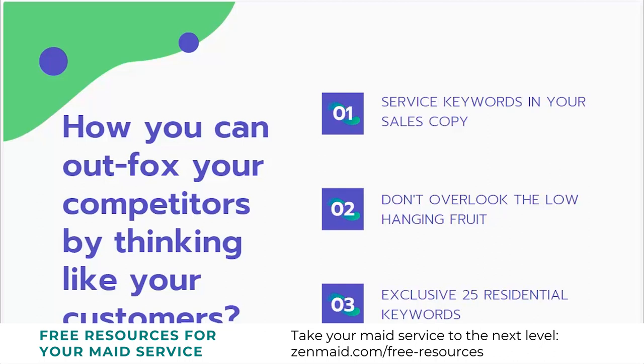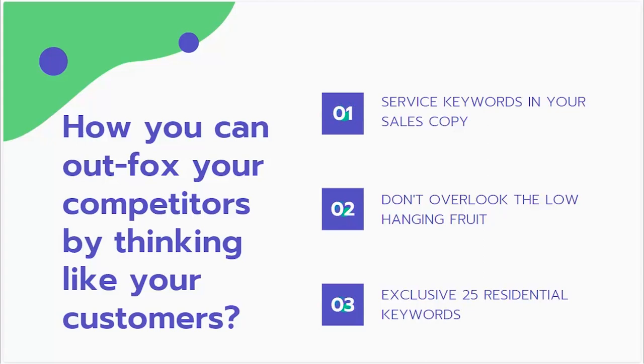What I call this is something as simple as thinking outside the box. What we want to do, if it's possible, is to rank your website in your city or your town or multiple cities for many keywords. A lot of people, every company, wants to rank their website for house cleaning and have that show up on the first page of Google, or maid service, or cleaning service. And these all generally have the highest searches by customers, but they also have the highest competition.